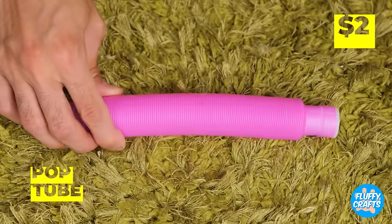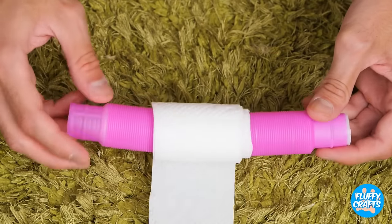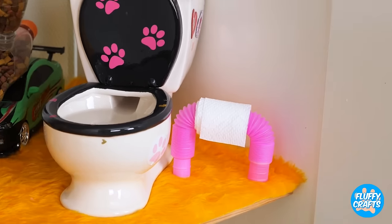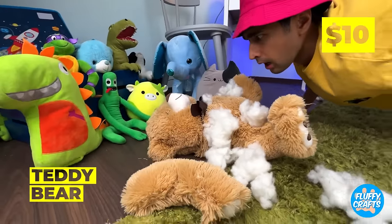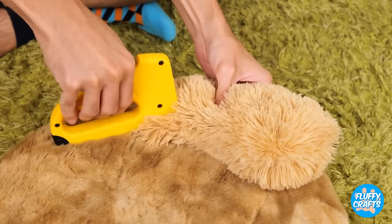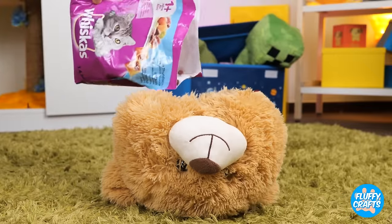Now, grab a pop tube and roll on some paper. After all, every toilet needs TP. Hey, where'd all this cotton come from? Don't worry, we can fix him. But we can make him even better by filling him up with treats.